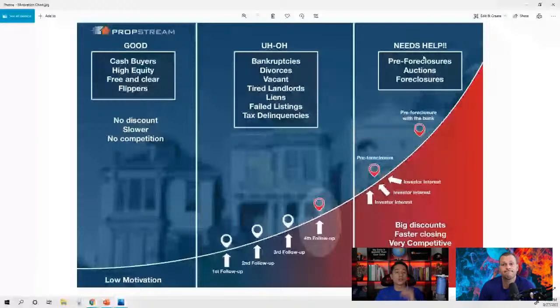These are your severely distressed homeowners. They're probably months, if not weeks, away from losing their homes. So if we take those categories and put them on this motivation chart, here's how I would paint it out. Your pre-foreclosures, auctions, and foreclosures are in the need help category. This is typically the last stop for most homeowners. After this, you're losing your house to the bank or to someone who placed the highest bid at the auction.